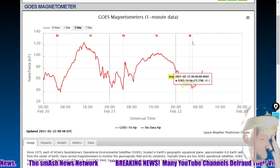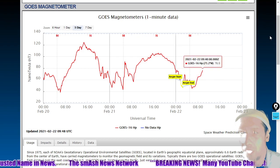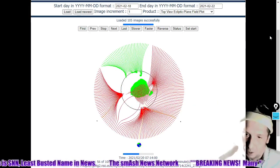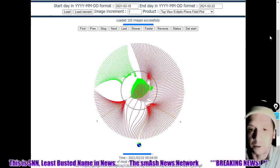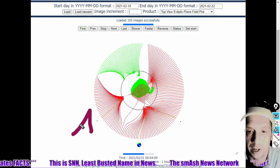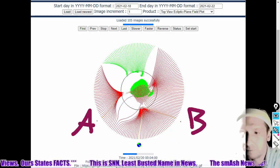And for you new viewers, the N's and M's are noon and midnight local time for the GOES 16 satellite. Now we're looking at magnetic data derived from 51 ground-based magnetometers, as well as magnetometers on STEREO A at Lagrange 5 and STEREO B at Lagrange 4.